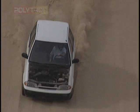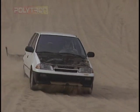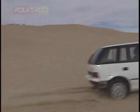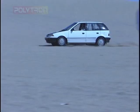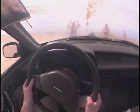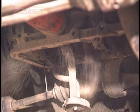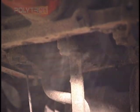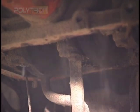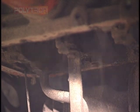Look at the car kick up sand. The bumper is off. The car hit with such force that the bumper ripped away, and the car is still driving. The driver finally pulls in to stop after making 12 runs down the dunes. Now, it's time to reveal the effects the sand has had on the crankshaft. Look, the car is still running. After pounds and pounds of sand contaminated the engine, it still runs. That's the power of Polytron.